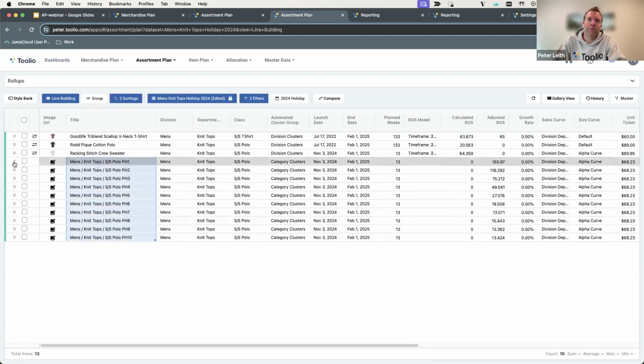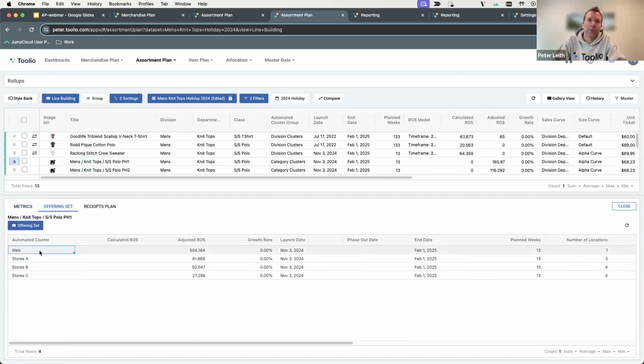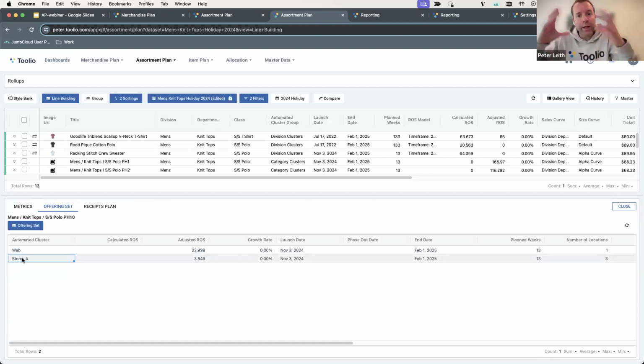We'll notice that the first product, the top ranked product over there, is going to go to all of my grades, whereas the bottom ranked product over here is only going to go to my web grade and my store A grade. And that allows you to then think about the new products that are going to be introduced to the assortment. Is this an all-store product, or is this a premium product that is only going to go to my web and my grade A clusters?